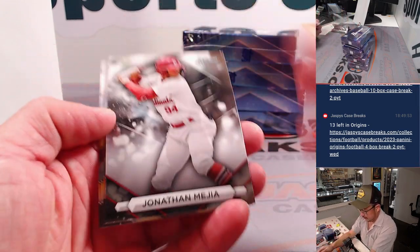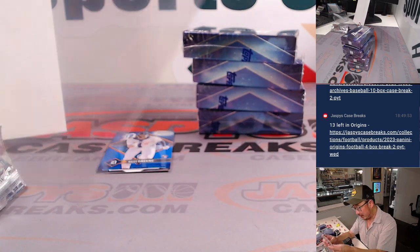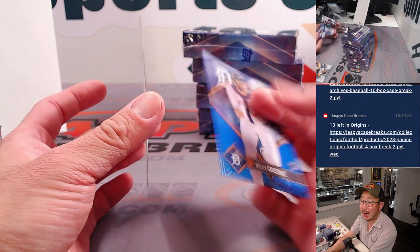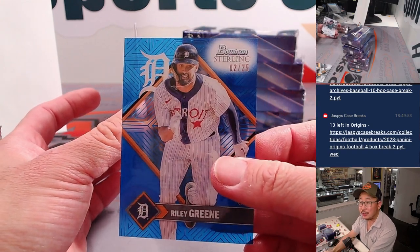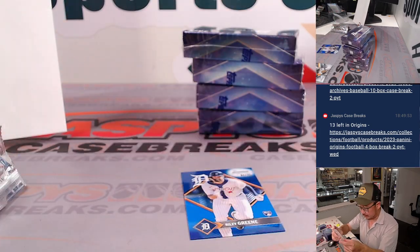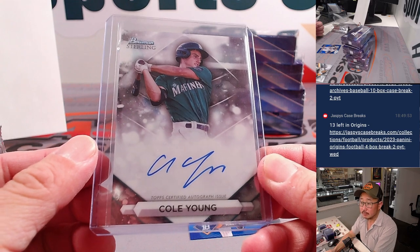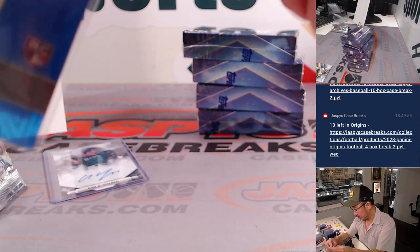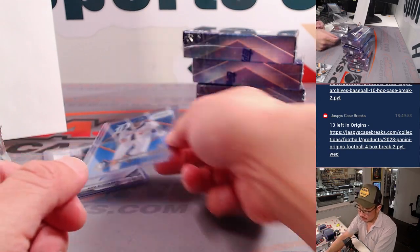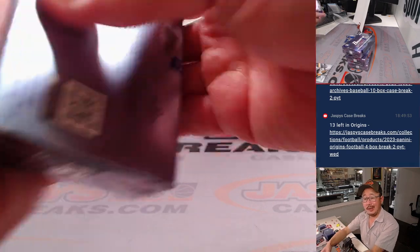All right. Obviously, all card ship. Got a nice Adley Rutschman here. And behind that, kind of high-tech looking, Riley Green, the old Tech brand, 2/25. Nice. And Cole Young. All right, good start. Next box.